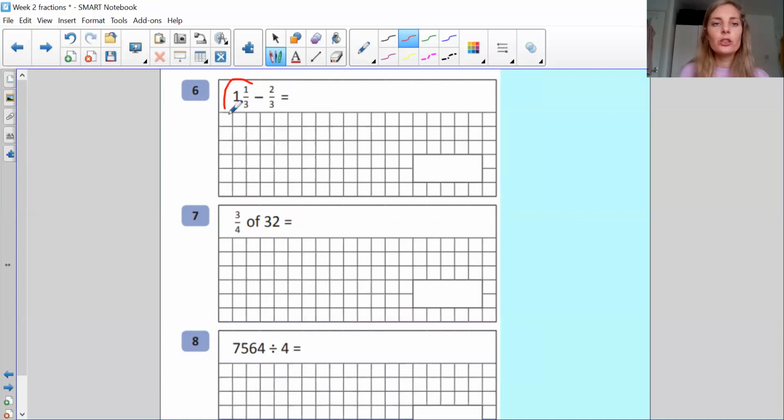So now we can use our skills from our work this week, and hopefully some of you might have changed this into an improper fraction. So if I change this into an improper fraction, I'm going to say 3 times 1 is 3 plus 1 is 4/3.